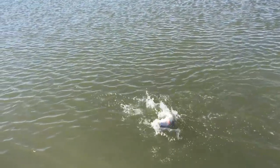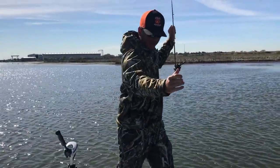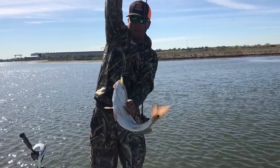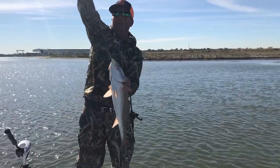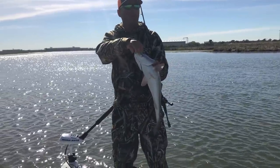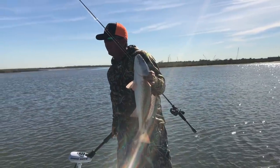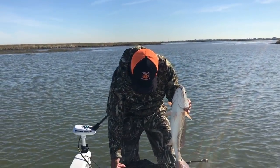In here. Beautiful red. We got plenty for the grill tonight, so we're gonna even tag some of the keepers. Another one with that lemon head. This fish is ice cold, which goes hand in hand with them bundling up. Let's get a tag in him.